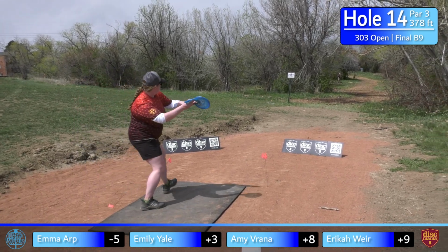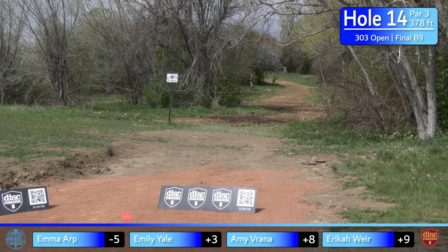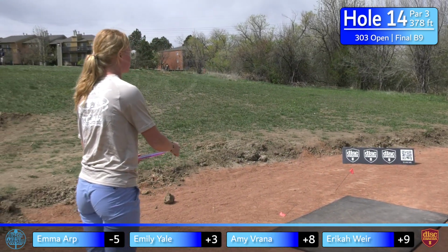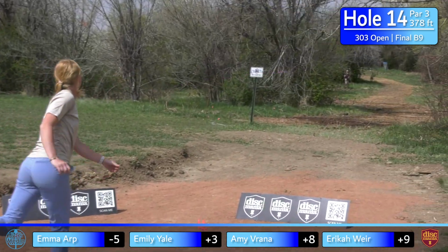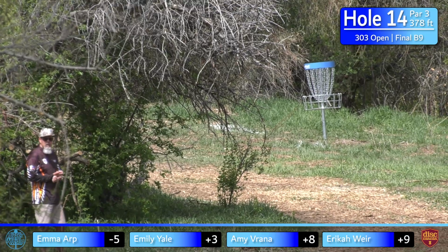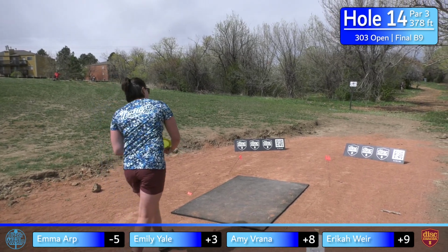Erikah opts for a little baby flex forehand to try to land the disc flat. Caught a limb there maybe, but looked like it dropped her down in the fairway, so it should be fine. Looks like a wider rim driver for Emma, so she might be getting aggressive here. Keeps it low, but she gets this pretty good skip, actually. Straighter skip to kind of push her towards the end of that gap. Should be far enough up there to where she shouldn't have too much trouble.